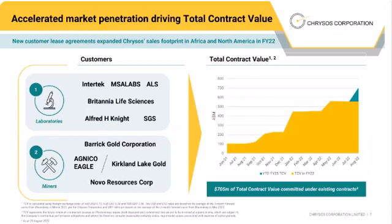Notably, throughout the period, we've added 2 new organisations to our order book, that is Alfred H. Knight and Britannia, and we've also seen the expansion of our relationship with Intertek to include deployments into Africa. We're happy to be broadening our customer base with each new customer offering something a little bit different to the last, and I'm pleased to say that the different business models of our customers are fitting together nicely. Next slide, please, operator.